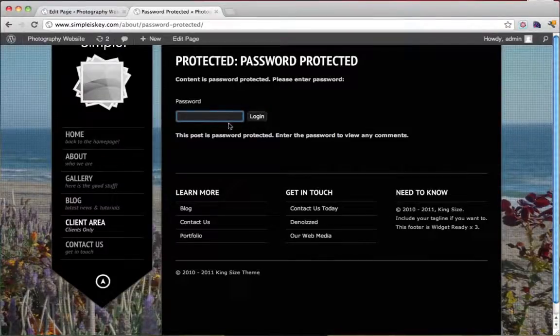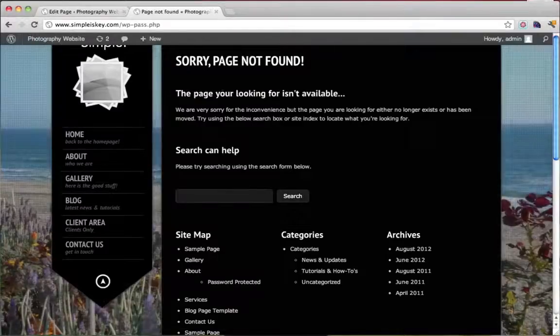Sometimes to get this to work you have to do a little code, and I'm going to walk you through it. It's no big deal. So when you enter in this password, if you get a 404 error or a page not found error, then you have to enter in some code. So let's enter in just anything and log in. And if we get a "sorry, page not found" message, then we have to actually go into the back end and tweak something. But I'm going to walk you through that, and it's really easy.